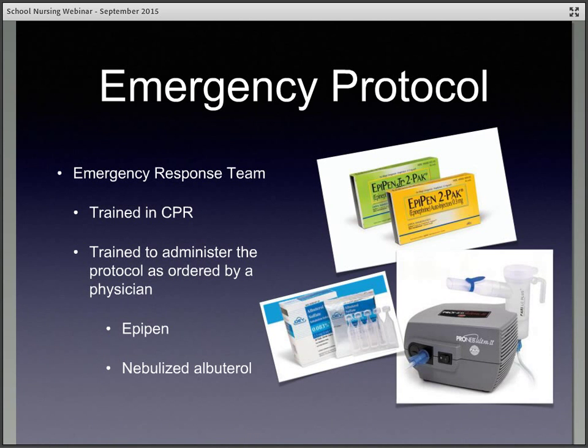When this was passed, I really didn't think that we were going to be using this protocol. And over the years, I've been surprised at how often it has been used in our schools, many times on teachers and staff members. I'll give you an example where a staff member had an undiagnosed, an unknown allergy to a food product, had an anaphylactic allergic reaction, and the secretary administered the EpiPen and the albuterol, and they called 911 and probably saved the teacher's life.